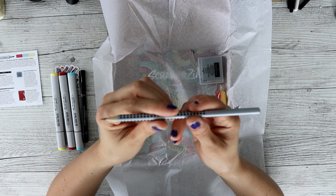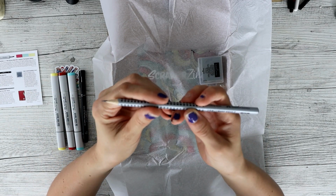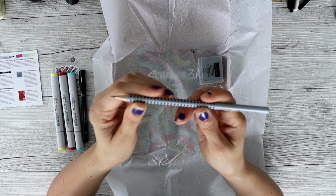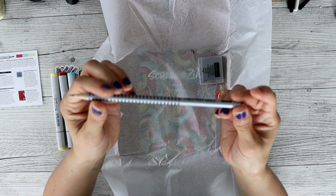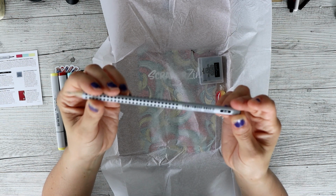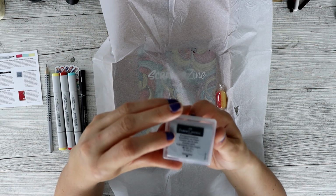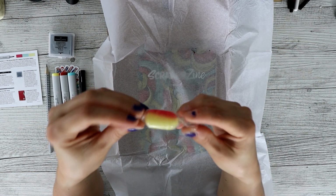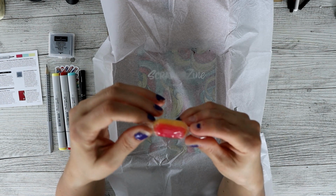Oh, that's nice and grippy. Very light too. So we have a Faber Castell grip 2001. And it's a 2B. Ooh, you can never have enough of these. It's a kneaded eraser. And we have a lolly.